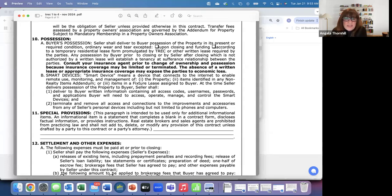And then insurance for the possession. The buyer's going to have insurance if they have a loan on the house, but the seller should keep their homeowner's insurance. Will go away when they sell, but they should get some type of renter's insurance for their property. Smart devices, devices that connect to the internet for monitoring.